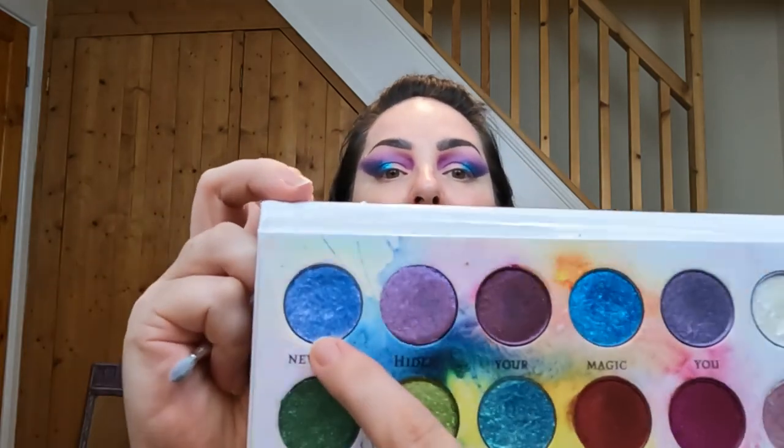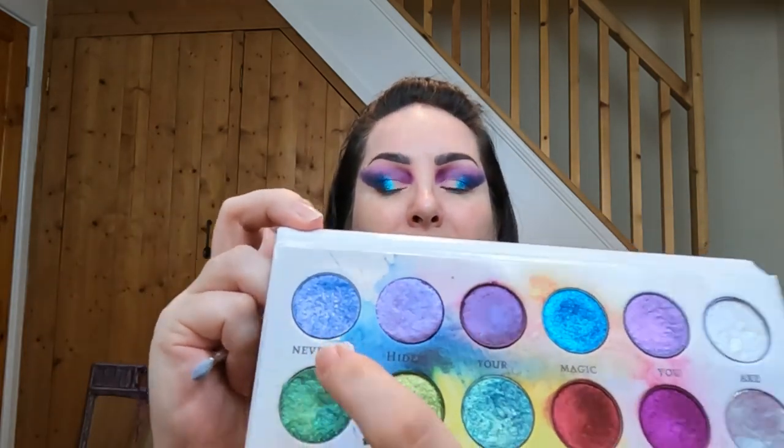That is super pretty. Look at that. Okay. So I think next I'm going to go into Never, which is this shade here. And I'm going to pop Never across the middle part of my lid. And again, I'm using a flat but fluffy brush.